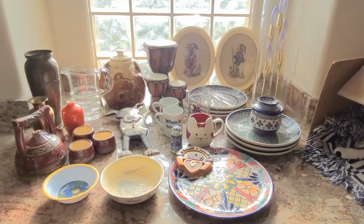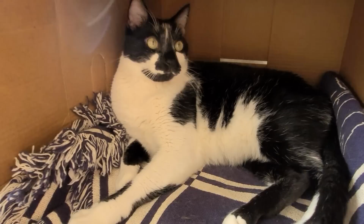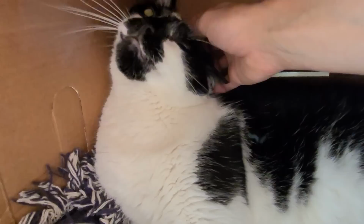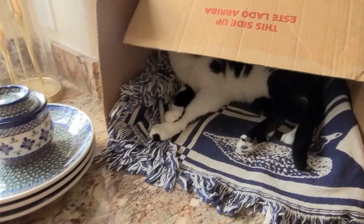Here on my counter is everything I found at Goodwill. Bandit is here in the box, enjoying the warmth of the morning sun. First, we have this little English bowl.